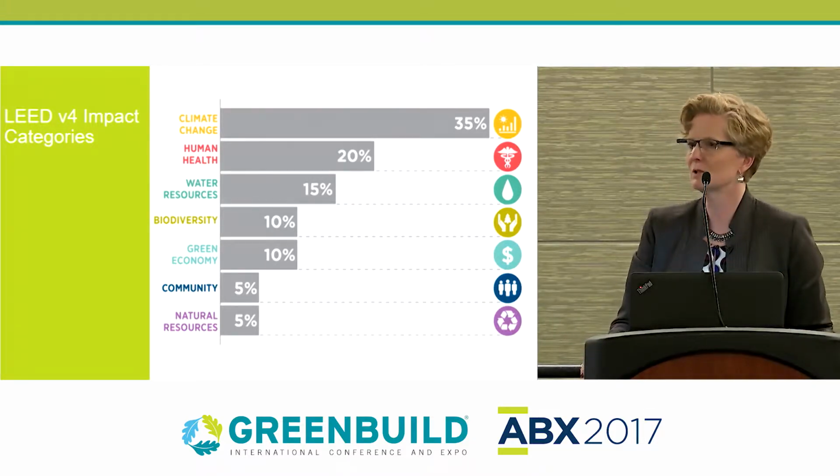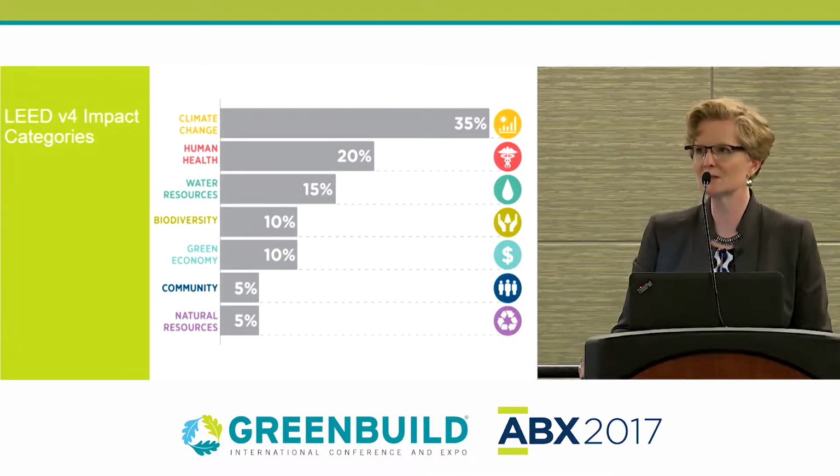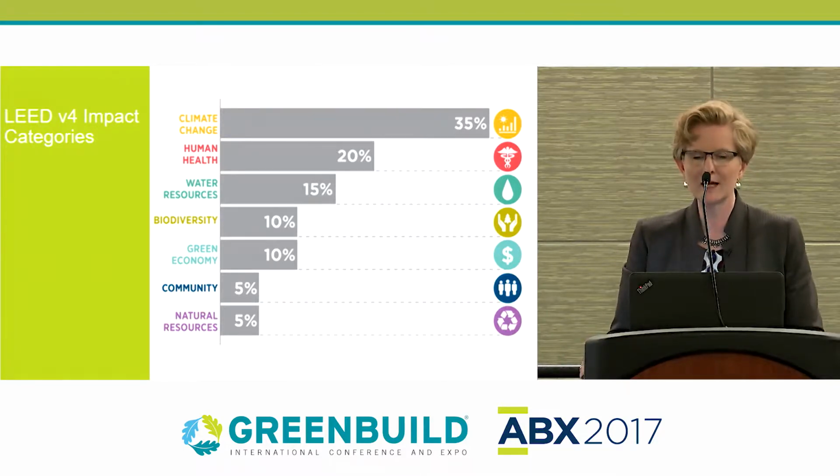So the impact categories are another aspect of V4, not just the system goals. And this is where you can see the distribution, the weightings of points in V4, that human health is the second most important category in the V4 rating system.